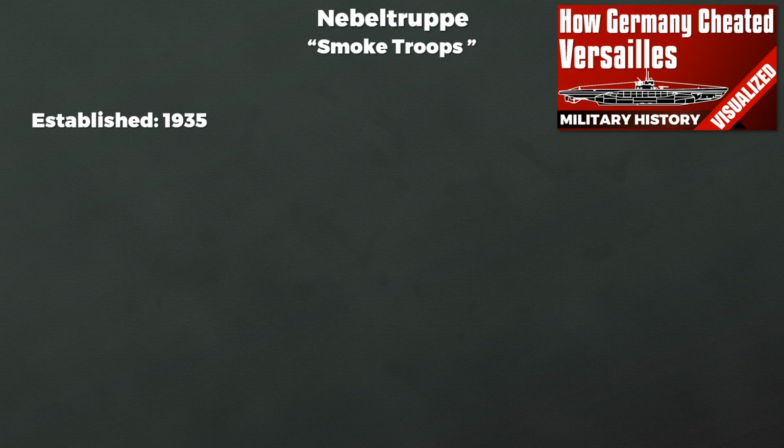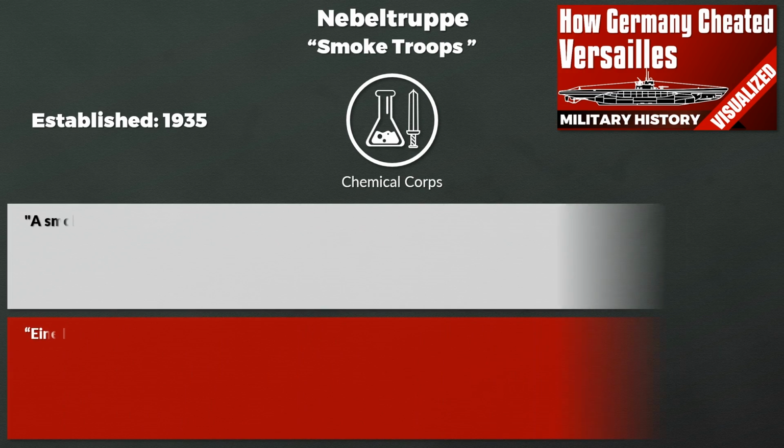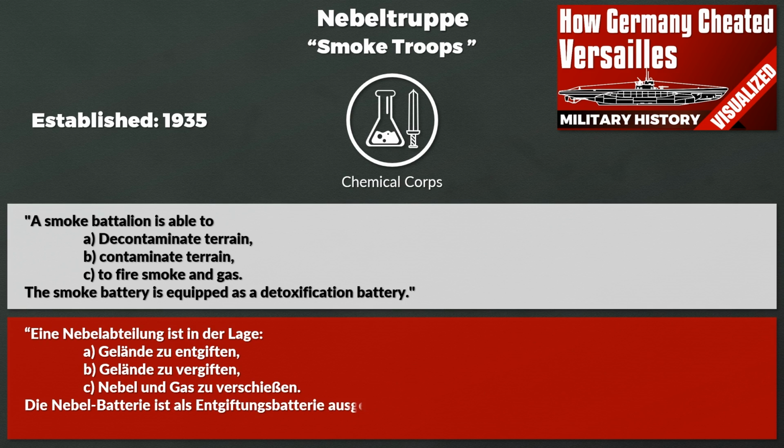The Nebelwerfer units were part of the Nebeltruppe, meaning smoke troops literally, but better would be smoke arm. This arm was created in 1935, so the same year conscription was reintroduced. The role of the Nebeltruppe was basically that of a chemical corps, hence to use chemical agents and also defend against them. The handbook for general staff service during war from August 1939 notes, a smoke battalion is able to A. decontaminate terrain, B. contaminate terrain, C. to fire smoke and gas.